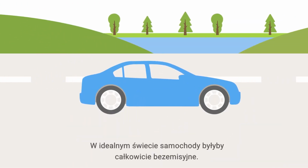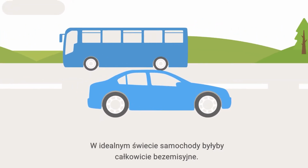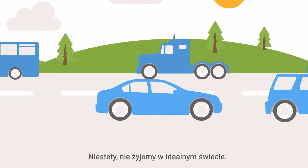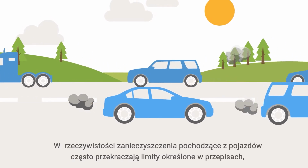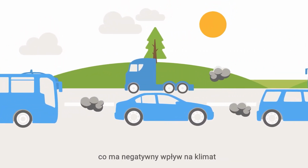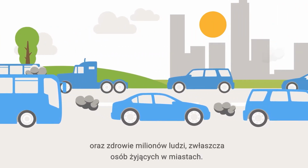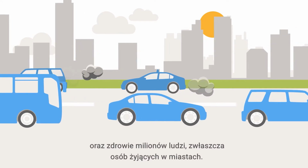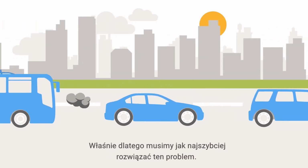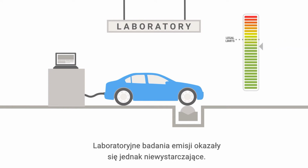In an ideal world, cars and trucks would be 100% emission-free. Unfortunately, they aren't. The reality is that pollution from vehicles is frequently above legal limits. This impacts our climate and the health of millions of people, especially in urban areas. The need to act is urgent, yet laboratory tests by themselves to determine emission levels have proven inadequate.